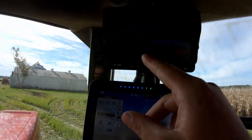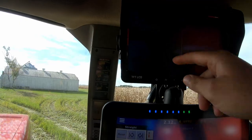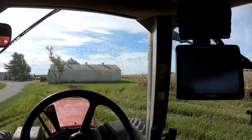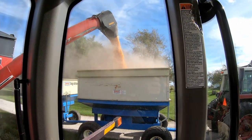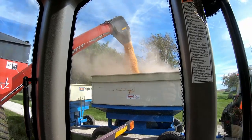Then I have my camera up here, so you guys can't see it, but I can see down into the wagon because there's a camera up on that spout. That makes it really easy to see and make sure I don't spill, because before we had the cameras, I would spill quite a bit. But I'm getting better at running the grain cart, and with the cameras, it makes it pretty easy.